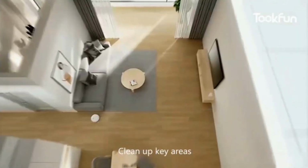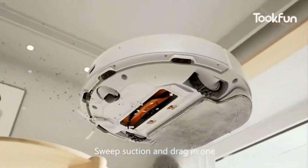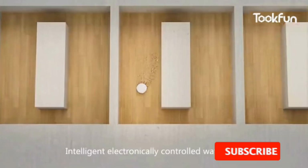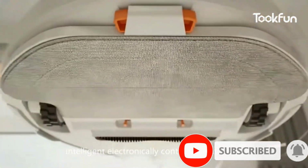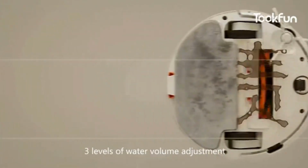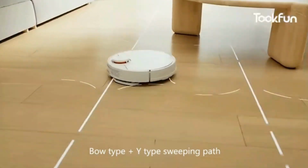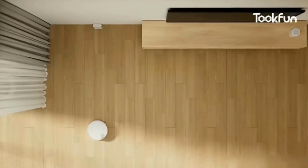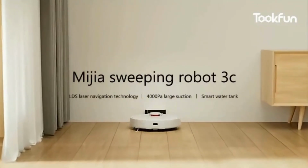Equipped with advanced navigation technology, the XIAOMI 3C Robot Vacuum intelligently maps out your home, avoiding obstacles and efficiently navigating around furniture. Combining powerful suction with a versatile mopping function, the MIJIA 3C Robot Vacuum Mop offers dual cleaning modes. It effectively picks up dust and pet hair while its mopping feature tackles stuck-on stains. Designed for quiet operation, the XIAOMI 3C vacuum cleaner operates at a low decibel level, making it ideal for use even during quiet hours or when you're working from home.